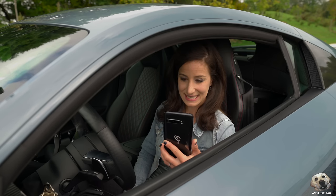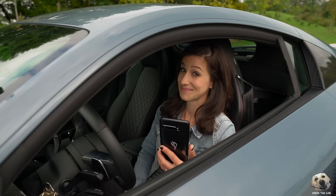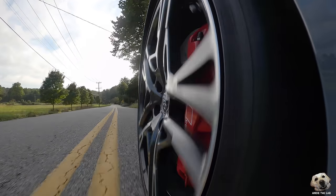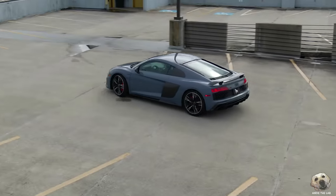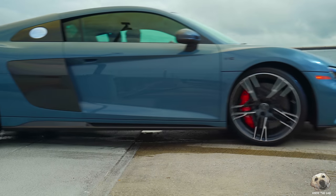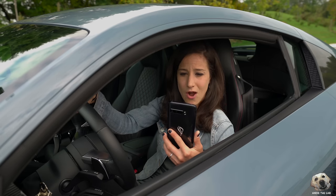Question number 6, how does this compare to the NSX as a daily driver? Actually, this is a really good question. The V10 Performance definitely has a few touchier points like the brakes and stiff suspension, but it's a V10 and overall it's very manageable. Also, unlike the NSX, the length of this R8 is so small, which makes it very easy to maneuver around.